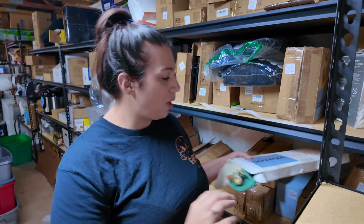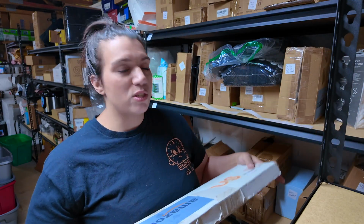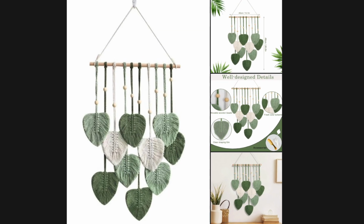Okay, we're back to the $2 stuff now. I picked this up for $2. I'm not going to pull it out of the box, but it's this really nice macrame leaf wall hanging.